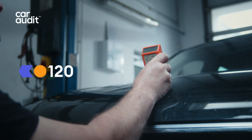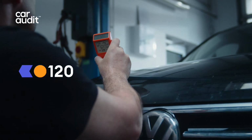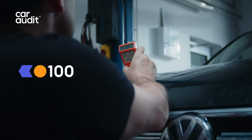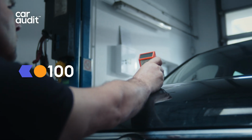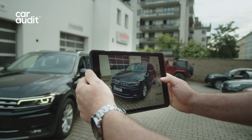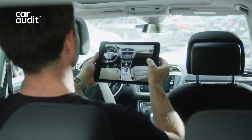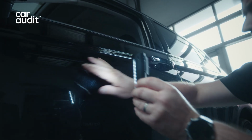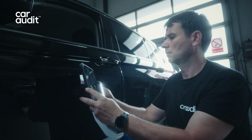Another key step is measuring the paint thickness wherever possible. On a Tiguan, for instance, it should range from 60 to 120 microns while remaining consistent across parts. That's why we measure at multiple points. Photos are also taken from all sides and angles, particularly close-ups of scratches or marks that don't align with normal wear. These are uploaded into our app.